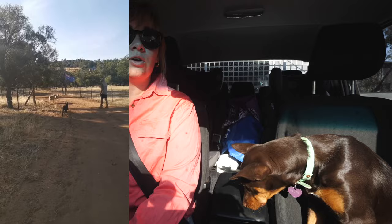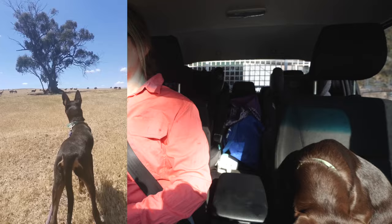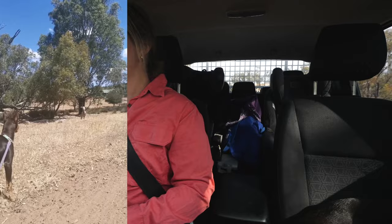I mean, if you're new to sheep, you might not know, but it's easier to get 500 head of sheep to a destination than it is to get a few sheep there. Because if you just get a few going, the mob follows.